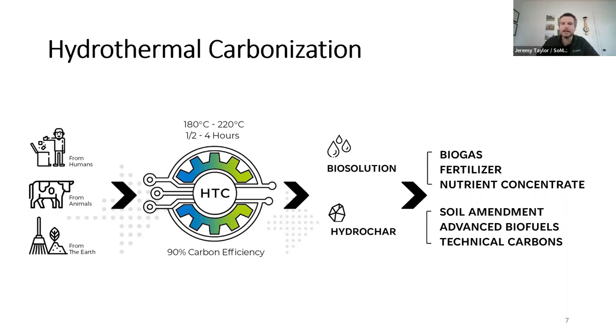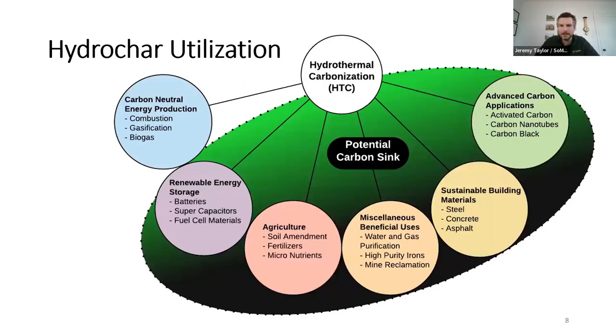On the solid side, the hydrochar can be used as a soil amendment, as an advanced biofuel, and for some really cool uses for technical carbons. Here's another slide showing a broader range of uses of hydrochar. As I mentioned, it's carbon neutral energy production through combustion, gasification, and creation of biogas. At Phoenixville, we're primarily focused on the sustainable building materials circle here.